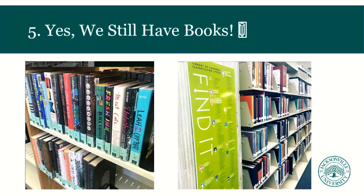But we do still have books in the library, and those are on the first floor and the third floor, so upstairs and downstairs. If you need help finding a book, let us know. Also, we have ebooks that are available electronically 24 hours a day, 7 days a week. So even if the library is closed, you'll have access to electronic books through our library databases.